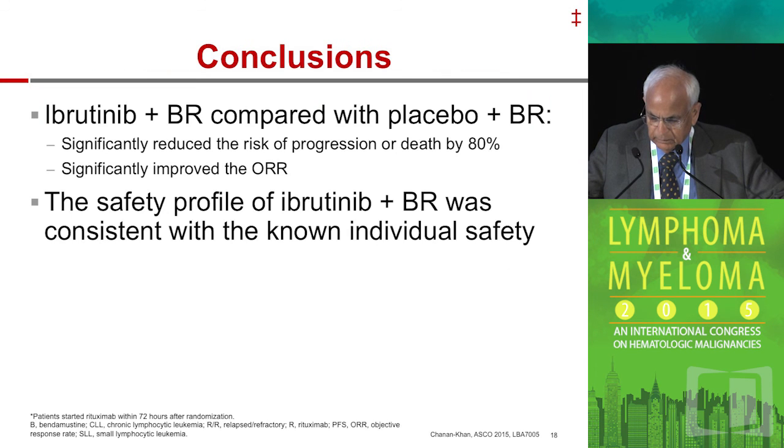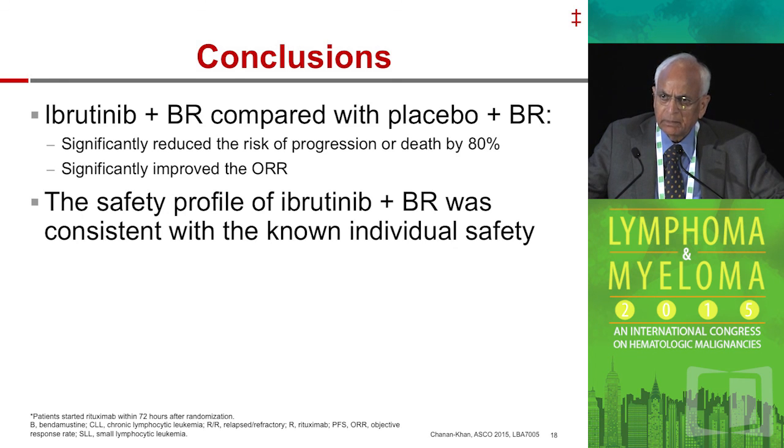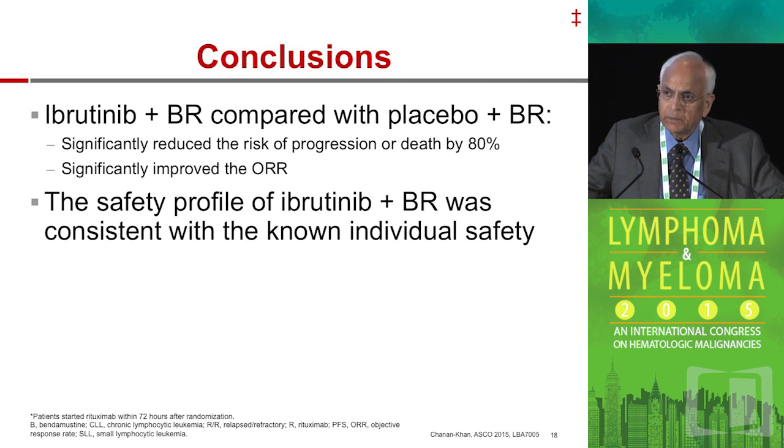Next, please. In conclusion, Ibrutinib plus bendamustine rituximab emerged as a significant improvement over bendamustine rituximab alone in relapsed refractory patients. And I want to thank Maureen Joyce for helping me in putting together these slides. The data that I have presented were presented by Jeff Jones at ASCO 2015 and by Asher Shanan Khan at ASCO 2015. So I'm most grateful to all the participants in those 2 large randomized phase 3 trials.